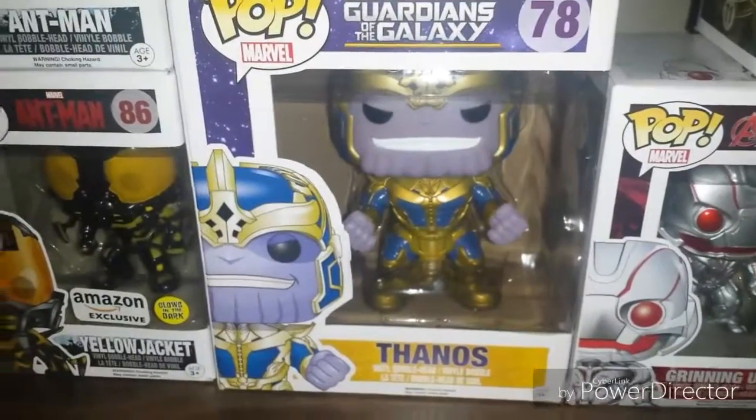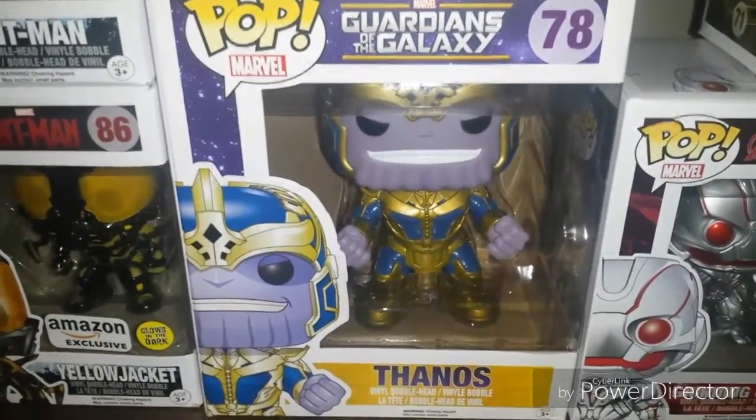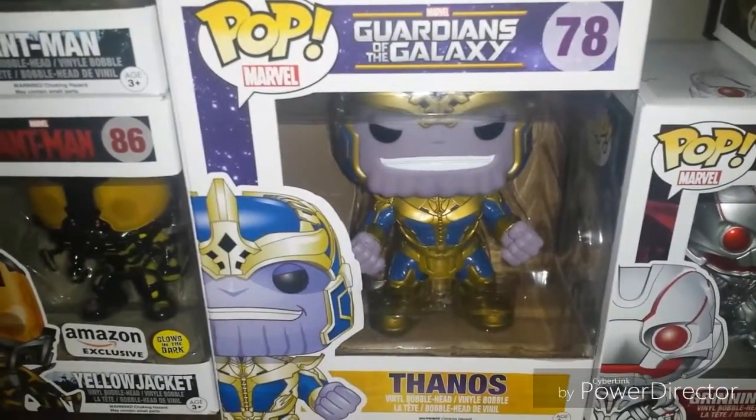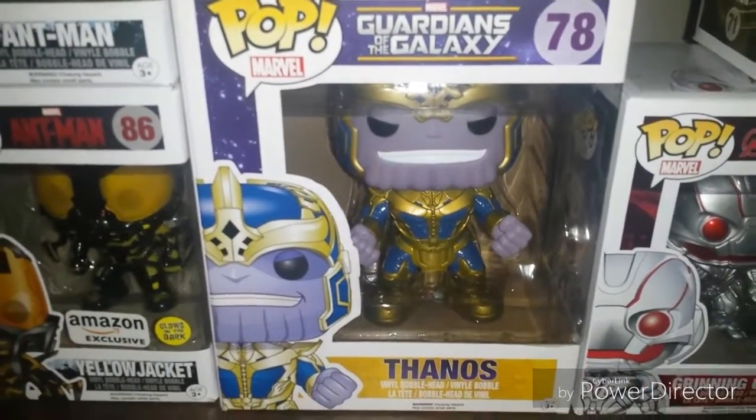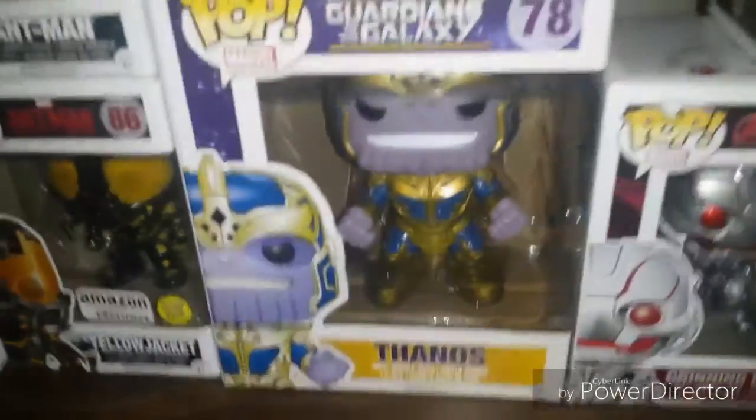Next up here, Thanos, which I love this pop, but I was a little disappointed. I found out there's a glow-in-the-dark version, so what I'm planning on doing, I may have to get the glow-in-the-dark version too, and then just put one of them out of the box. More than likely, it'll be this one.